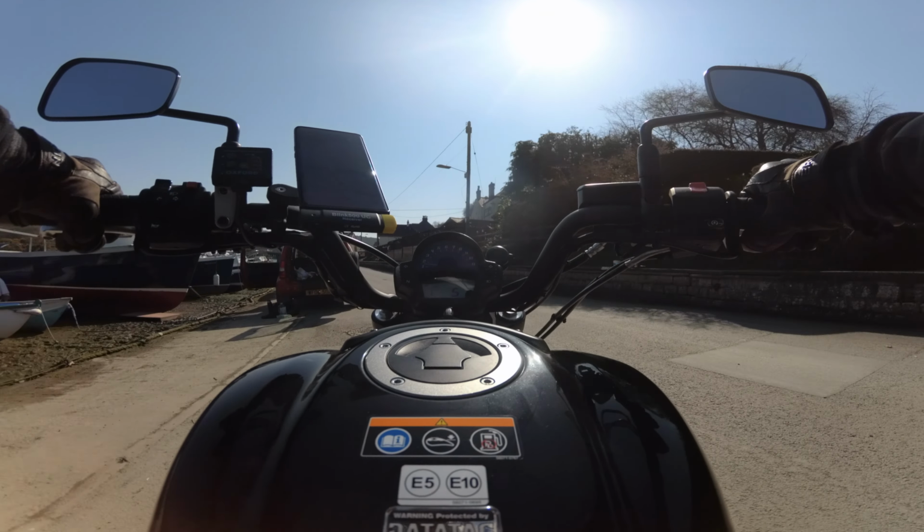Right, engine off, let's go and explore. So this is Golant, a little harbour and nowhere sort of place. You can see the tide is low here, on the edge of the Fowey Estuary, and I'll do some more video in a minute once this fisherman's arm's just up there.